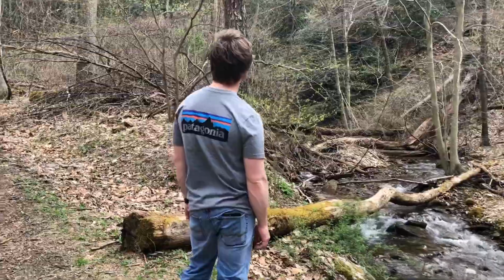And now we make our way back up. So it's just an easy downgrade down to this furnace, pretty much. It's not strenuous at all. I don't think we're really gonna have any issues walking back up. There's a bunch of little kids and dogs down here, so it's pretty easy. There are some rocks that you have to be careful with, but pretty cool.